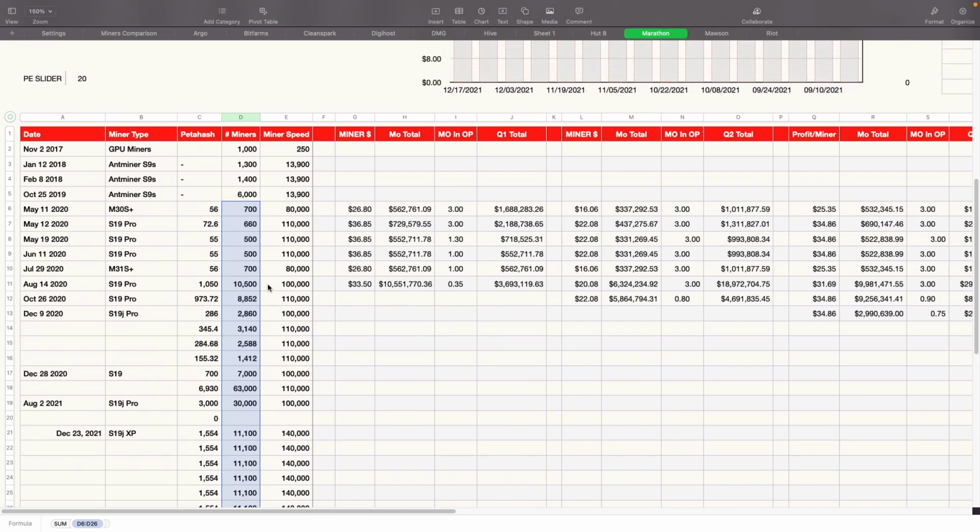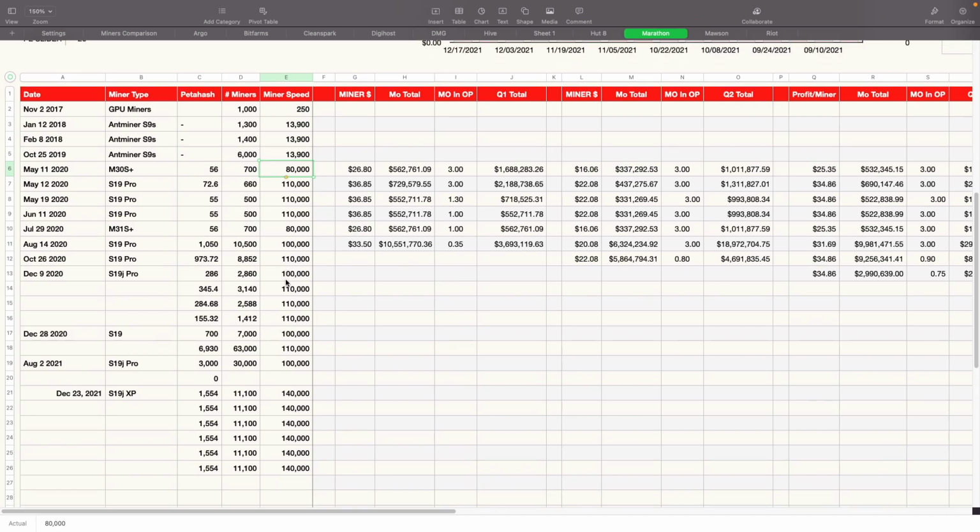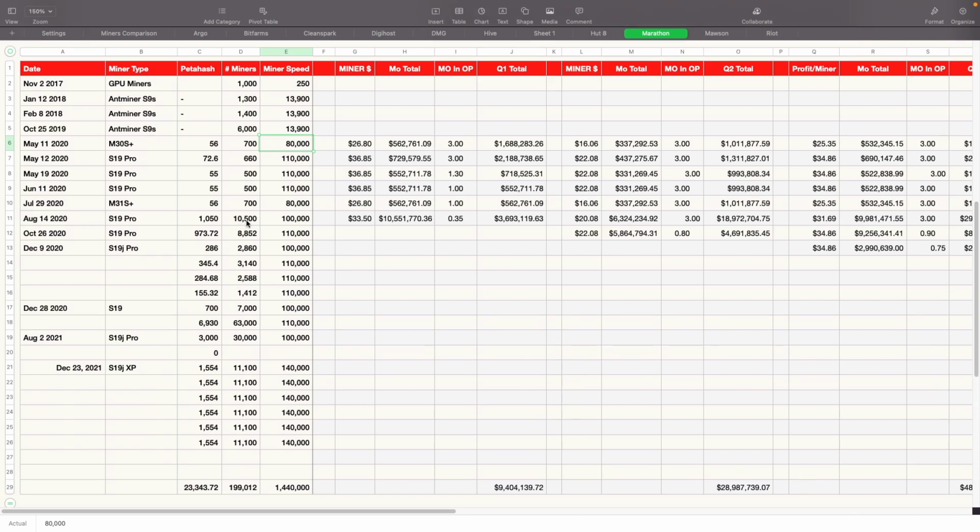I'm guessing that possibly, I don't know which miners they're going to be getting rid of, but they don't have a lot here. I mean, they only have 700 of the 80 terahash, or well, maybe 1,400 of the 80 terahash. Everything else is pretty good except for the 100 terahash miners here, but those are still relatively very efficient. So I don't know which miners are going to be swapped out, but maybe they aren't swapping out any miners. They're just saying that they might be swapping some out. So possibly these might be going out of here eventually next year. So we'll keep an eye on those.